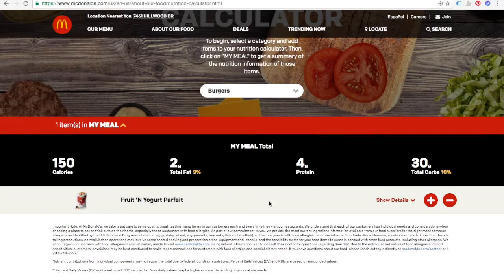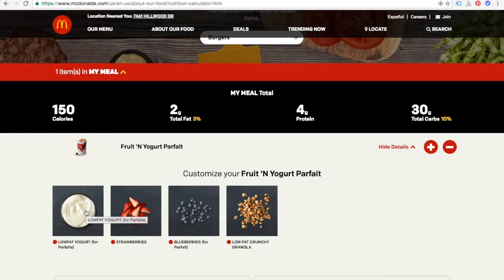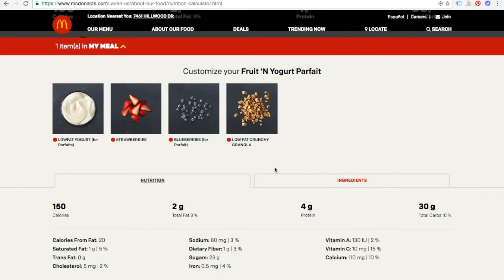Okay, so the Fruit and Yogurt Parfait has less carbs than the oatmeal, but still, when I see low-fat yogurt, I would assume that the protein would be high, but when it comes to yogurt, I'm a bigger fan of Greek yogurt because Greek yogurt has more protein than typical yogurt. And this is a restaurant, so they're not going to try and give you the best of the best. So the yogurt, let's even take the yogurt out. There's only 3 grams of protein in this yogurt. That's ridiculous. And then if you take the granola out, yeah, most of the sugar is coming from the yogurt. So this is crap. Yeah, it's really not worth getting.